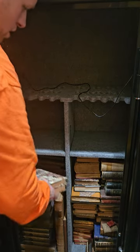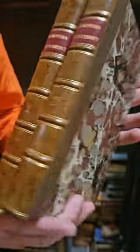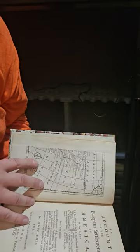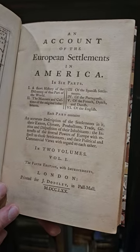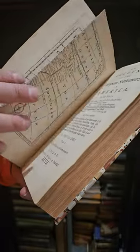All right, on to the next shelf. I think I already showed this one off in one of the last videos as well, but I'll show it again quick. Two volume set. Oh no, actually this one, maybe it was in my new arrivals video. An Account of the European Settlements in America. In two volumes, published in 1870.